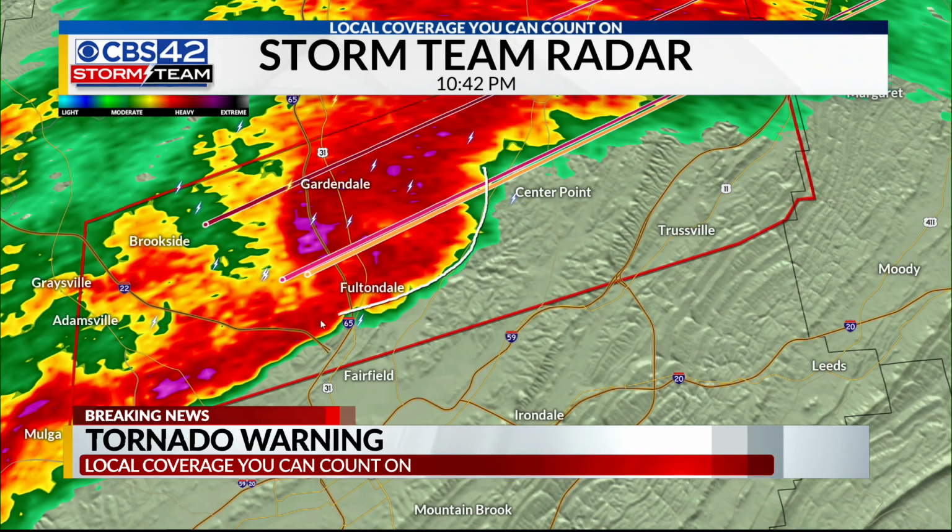Kind of this forward moving storm right here, this leading edge from Fultondale basically up towards Center Point. That's where we're going to have these really strong winds, and those strong winds are going to be felt as this storm marches across northern Jefferson County. It's heading towards Center Point. Next stop will be Trussville, so we are going to be tracking this as it moves through north and northeast Jefferson County at this time.